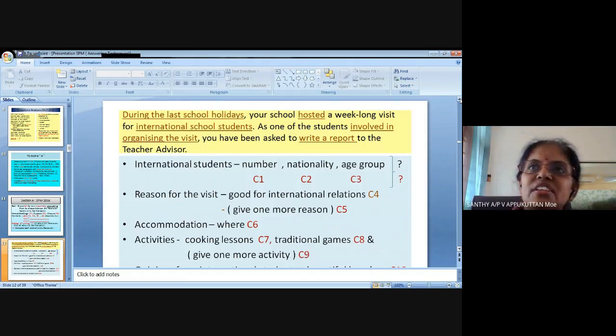So what would you put if international students are visiting our country during the school holidays and your school became the host? You need to give the details. This is a report, so what details are you going to put in it? The number: 100 students. You cannot give 1,000 students. How can you handle 1,000 students at a time? Be rational, level-headed, and think carefully. Be very moderate. Say 50 students, fine. Even 20 students is fine.